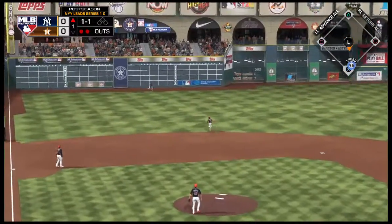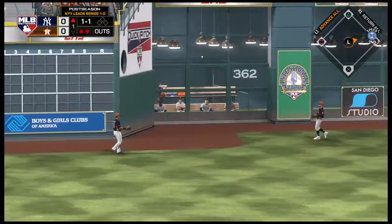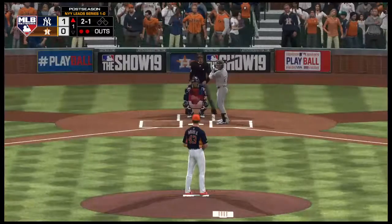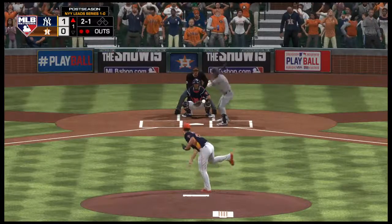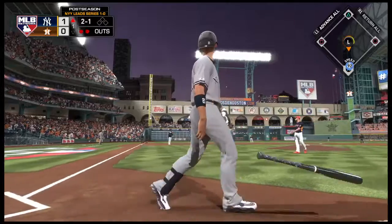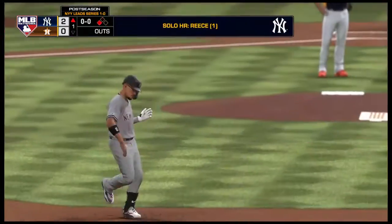A swing and a drive sent out toward the gap. Adios, pelota. And we'll employ the use of our Show Track technology to get a better idea of that home run. And you see it there, 111 miles an hour off the bat. He certainly squared that one up well. Now this one is blasted to left field, and there's no doubt about it. Back-to-back jacks.